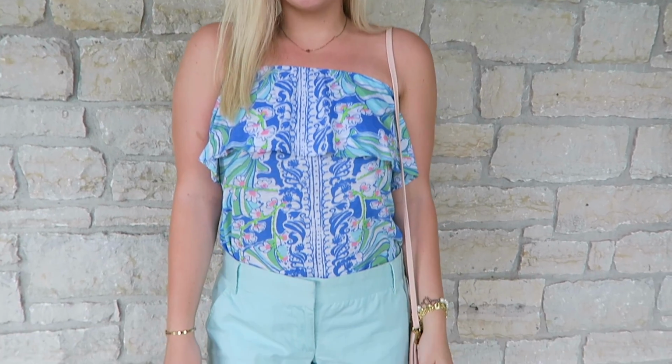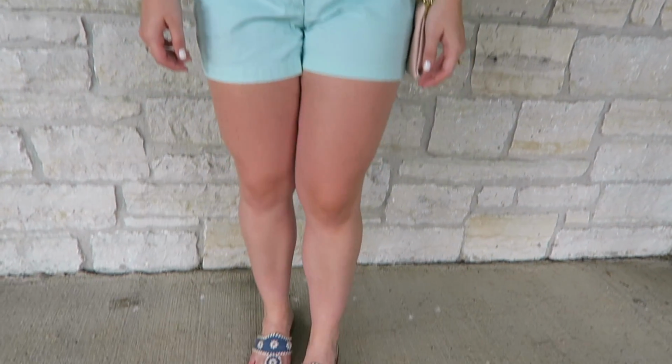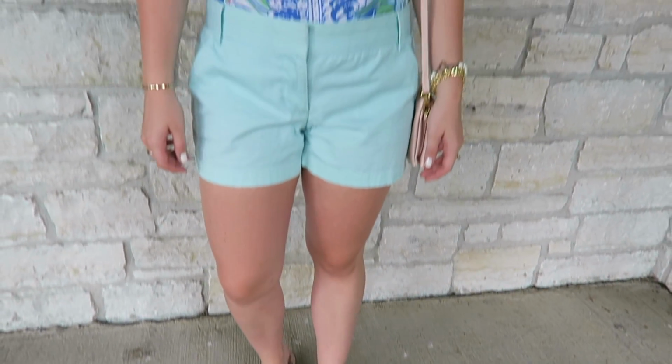And on Friday, I am wearing a sleeveless Lilly Pulitzer shirt. It's vintage. I absolutely adore it. I have on light blue chino shorts from J. Crew and of course my blue Jack Rogers. I love the color scheme of this outfit. It's so fun. I think strapless shirts are really in. I got my Lilly Pulitzer elephant bracelet on, my Daniel Wellington cuff, my little Tory purse.